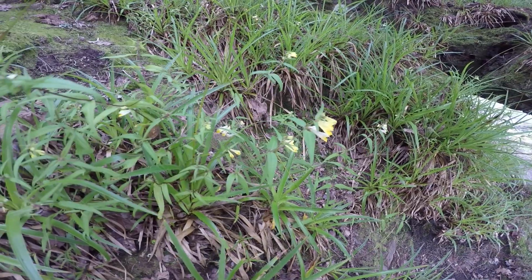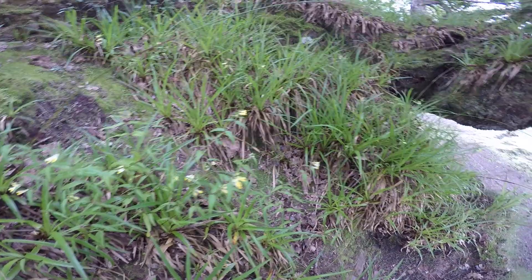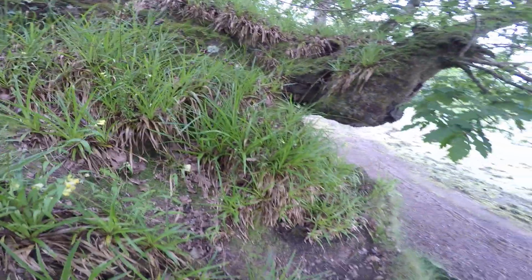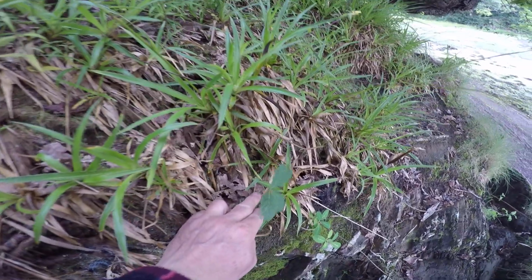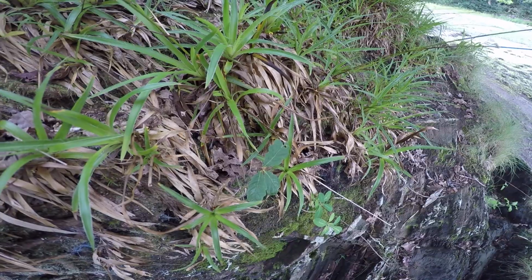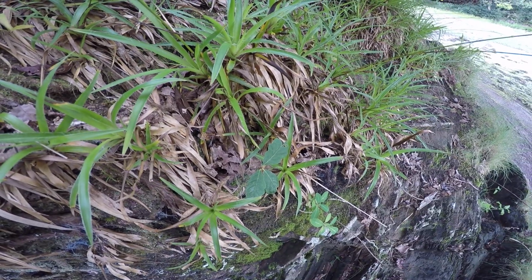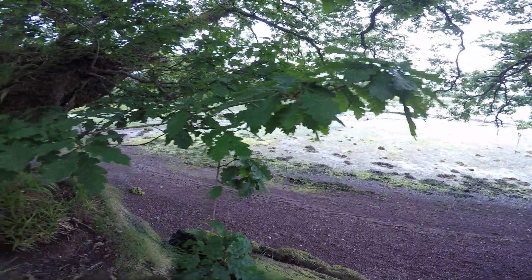If you've seen more of my videos, you probably can tell I'm a bit of an anorak for this sort of thing. Different species, different little niches. And here we have a young oak seedling started up. Whether it will reach maturity, whether it will carry on, or whether it will disappear down the slope into the water and get carried out on the tide, I don't know.